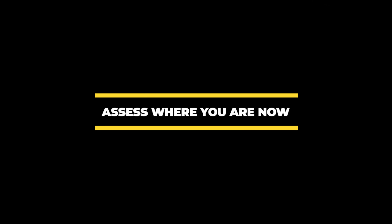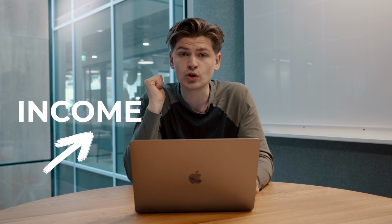Step number one, you need to actually assess where you are currently. So you need to write out a full spreadsheet of your income and your expenses.